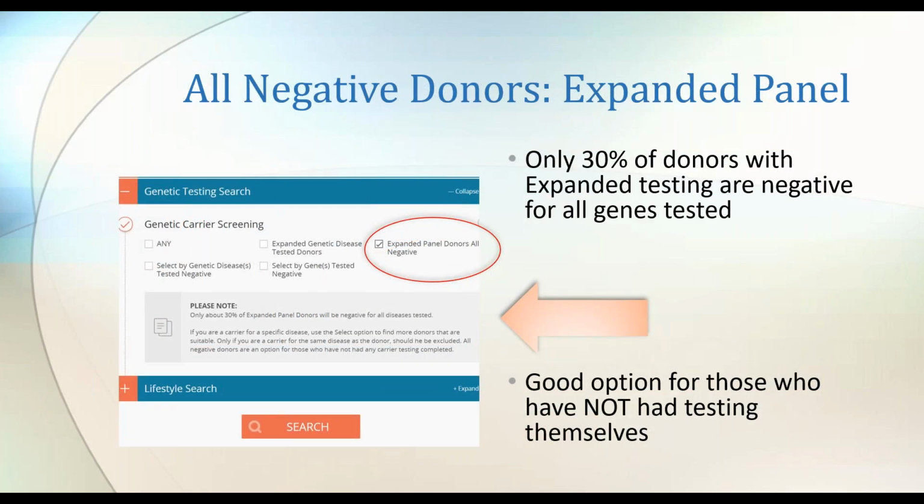If you select Expanded Panel Donors All Negative, you'll see donors who are not carriers by this testing method. As I mentioned earlier, only about 30% of people who have expanded panel testing done are actually negative for all the conditions for which they were tested. And this is the case with our donors as well.